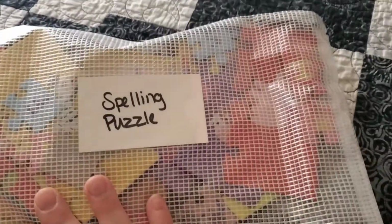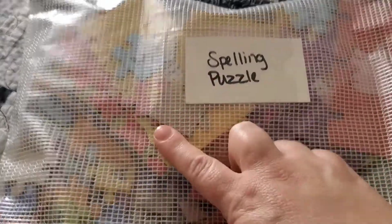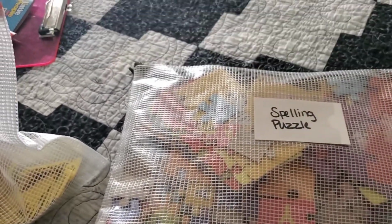And this is another one we love. It's a spelling puzzle. So it's got a picture on it, like that's a zebra, if you can see. It's a zebra. And then you have to find the letters to make the word, which is great. I decided to flip it around to talk to you.